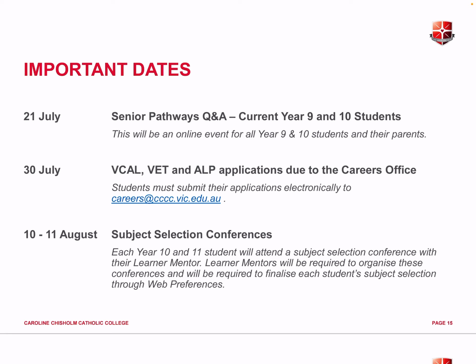And then we're going to have subject selection conferences on the 10th and 11th of August. At this stage, the subject selections are going to run on site, and each student will come in and meet with their learner mentor to discuss the subjects that they want to undertake in 2022. So at this stage, it is still on site. We are having provisions just in case we are still in a lockdown, and we'll have to go into a remote phase and do this online.